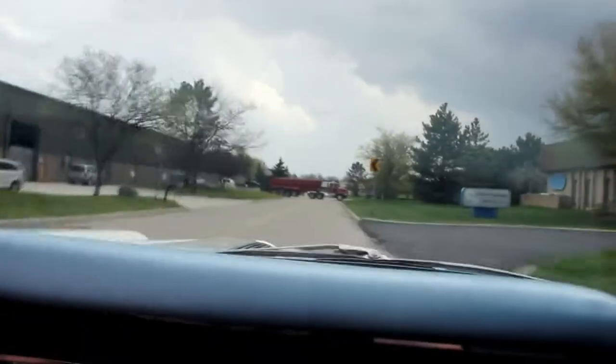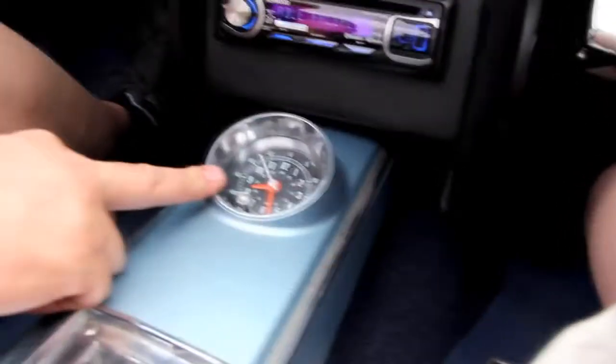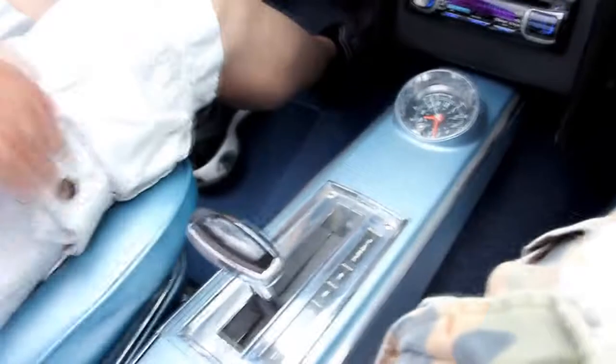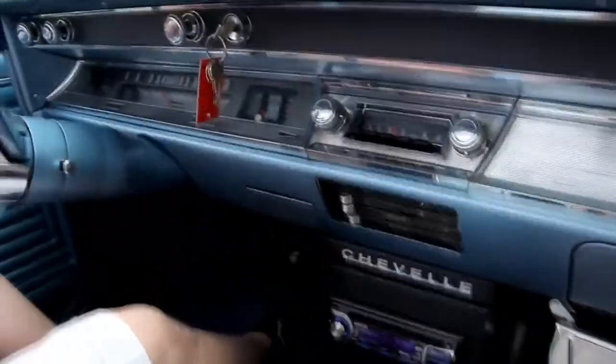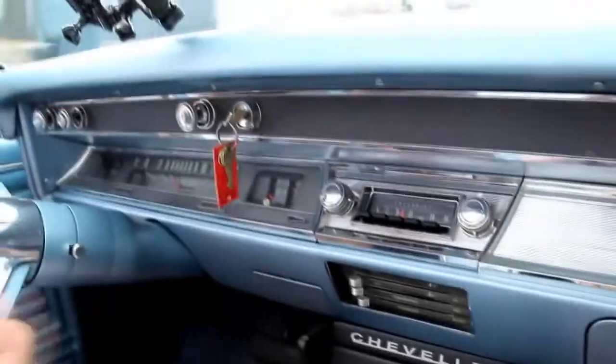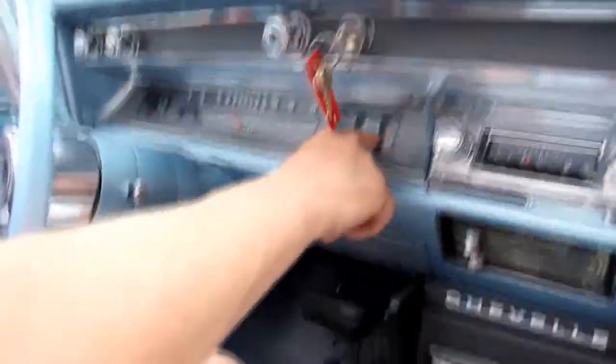All right, let's take this baby for a ride. It's a numbers matching, big block, 67 Chevelle convertible. Got the speedos working down here. Got an aftermarket Kenwood radio. The clock down here in the console, she's not working, but it's down there. Love the console in the car. Looks like we've got the fuel gauge over here. Looks like the temp gauge is coming up. Oil pressure gauge is reading high pressure.